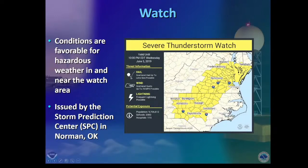It's basically from the eastern shore down into the Carolinas, so it's for a larger area. We'll talk about hail potential, wind potential, and lightning as well, and we'll talk about the timing with respect to this watch. It can generally be for 2 to 4, maybe even 6 hours at a time for the potential for severe weather to occur.